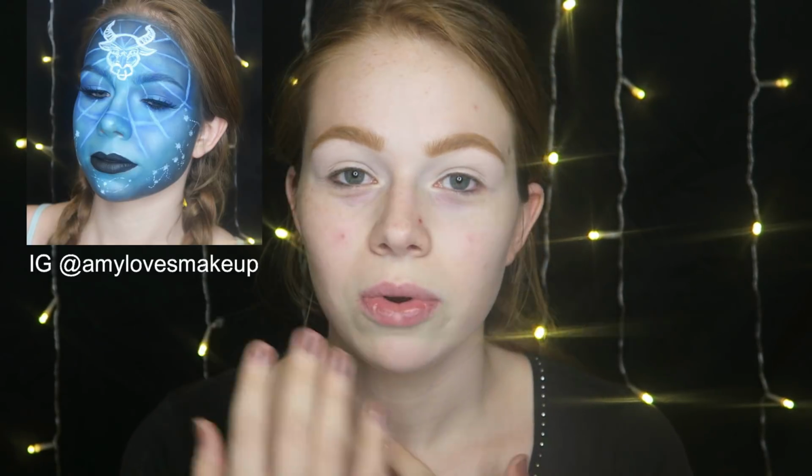I didn't want to put any base on first just in case the shadows have fallout. And also, if you can see that my face is tinted green, I'm not sure if it's going to show up on camera, but I did a makeup look where I painted my entire face blue and now my skin is stained. So that is why I had to do a fuller brow today and use brow pomade, because my brows were green. I swatched a few shades already and they were a little bit sheer, so I'm kind of nervous about how it's going to perform. But I'm really excited to just jump on in.